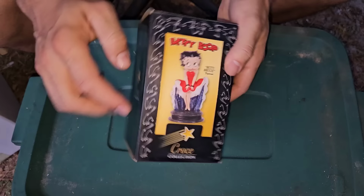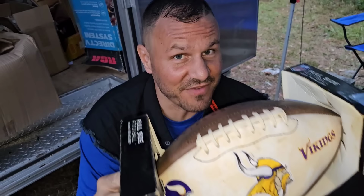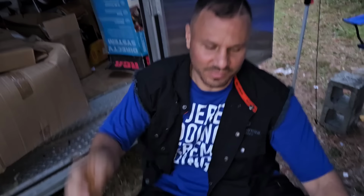This is like a random box. Whoa. I did not realize what this box was. Whoopsies. I need to go grab another one. A football is much safer than the balls that I just saw in that previous box. So that's pretty cool right there. That's the Vikings. That's pretty nice. Look at this here.